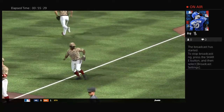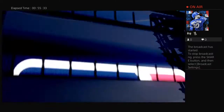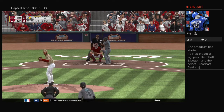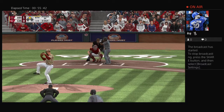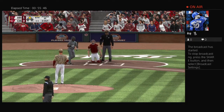Boy, this is an absolute gift to them, especially when they've had so much trouble getting anybody on base. So now the leadoff hitter is aboard and might be looking to run. They've got to do whatever they can to get some offense going. That one's going to find the seats. Strike one.